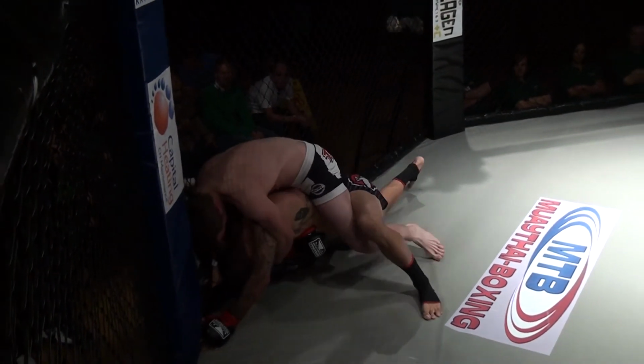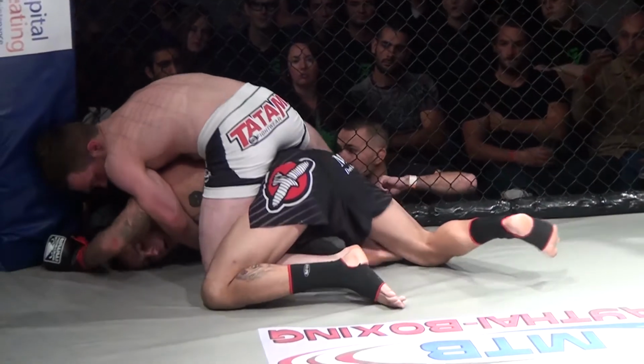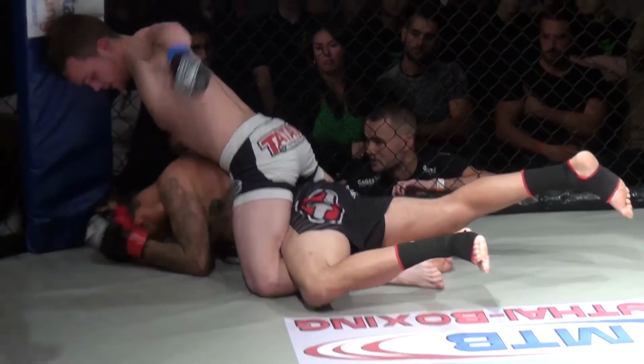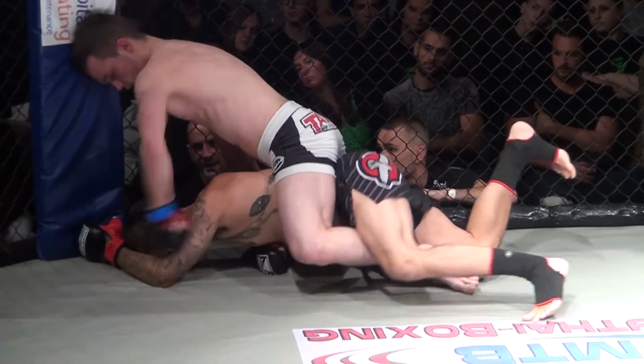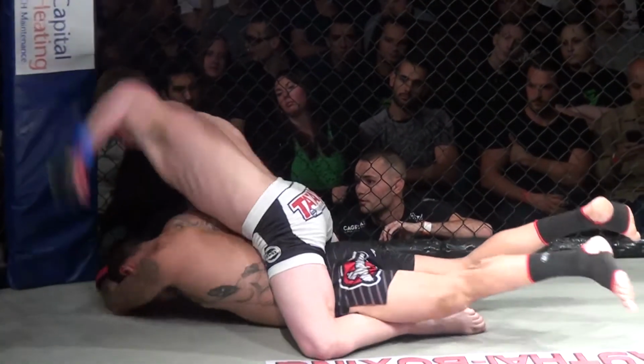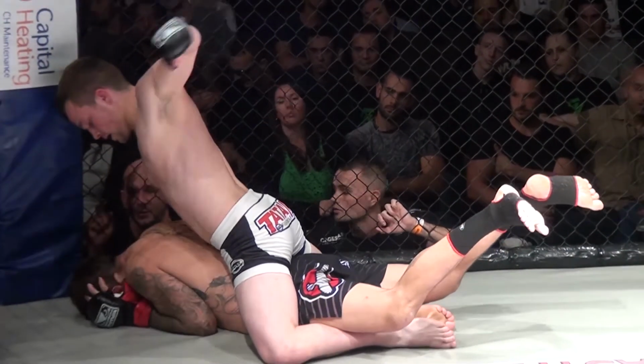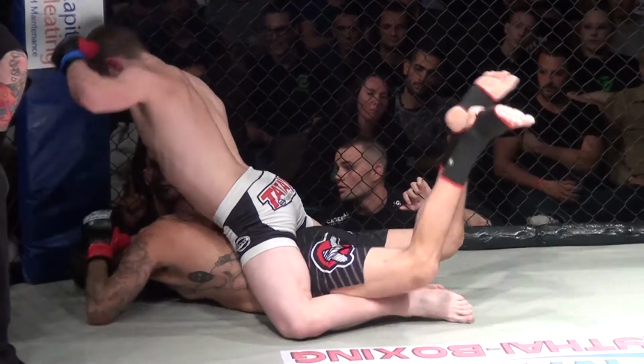Oh, Tim now has both hooks in. Yes, that's right. Oh, he's flattened Matt out. This is a bad position for Matt. Very, very bad position. He needs to get out. Headshots coming from Tim. If he doesn't start protecting himself and move, Sledge is just going to pull it. Matt's got to move.